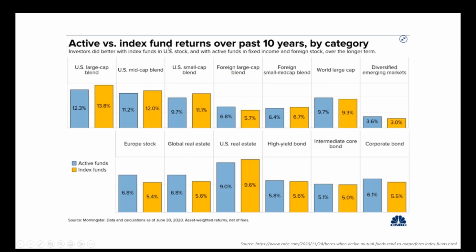A lot more. Active versus index funds returns over the past 10 years by category. So how often do active funds, when you're paying more, beat the market? Foreign, foreign, foreign. Then we got real estate. So if you're going to have an actively managed fund, from this chart, you should only be investing that fund into what? International, that's right. International, or foreign.